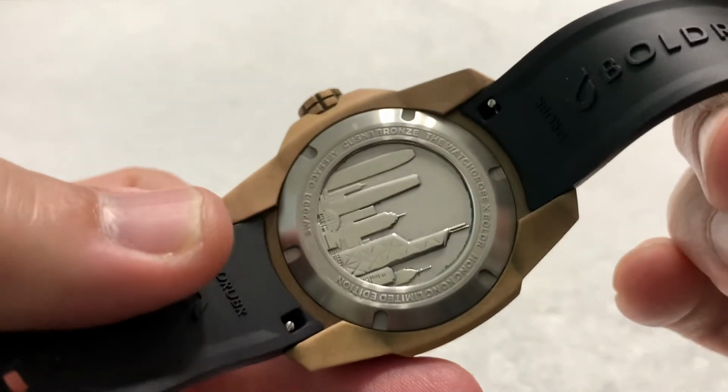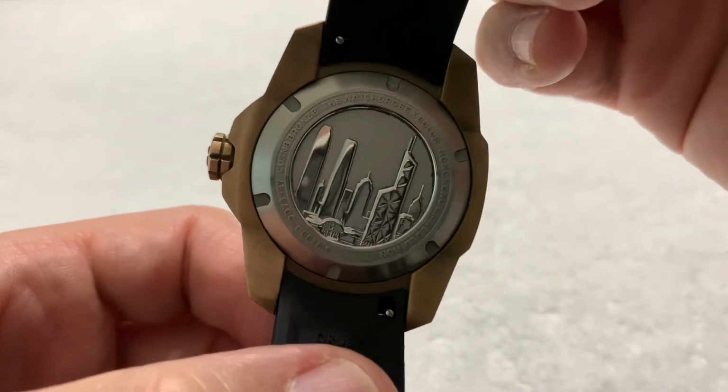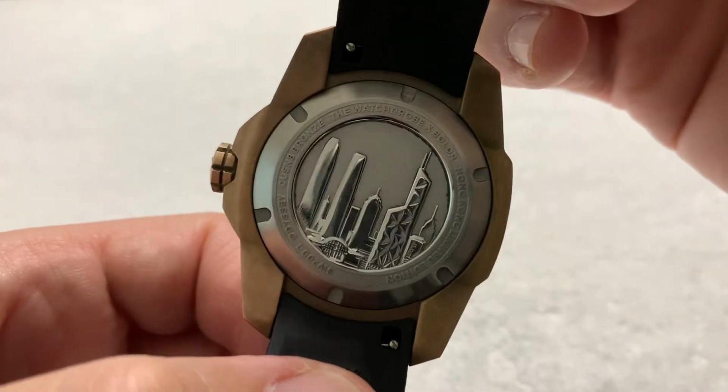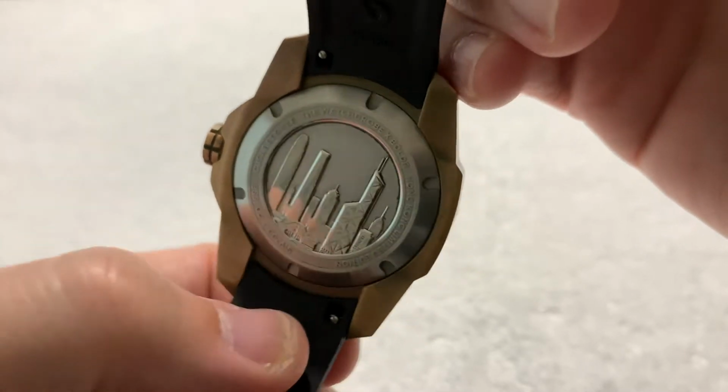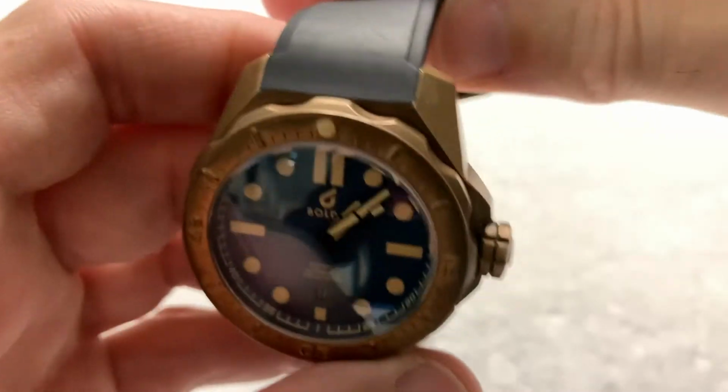And as you can see, a solid screw down case back with a beautiful cityscape that's been polished almost to a chrome finish on the back. Beautifully done.